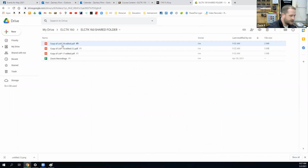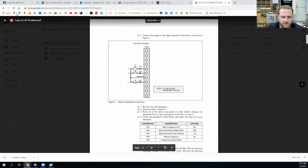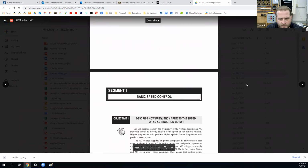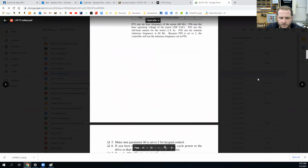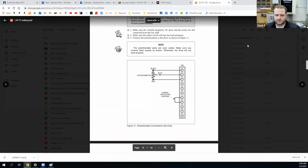Yes. All right, the last thing, one of the labs has you, I guess I'll just find it. I think it's 17. We'll have you use a potentiometer to control the speed. You should have all been taught what a potentiometer is, have you? Yes. Here it is right here.